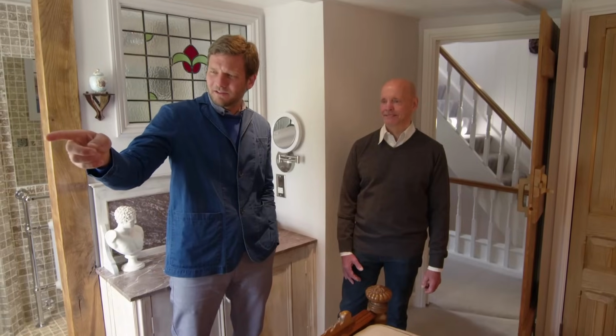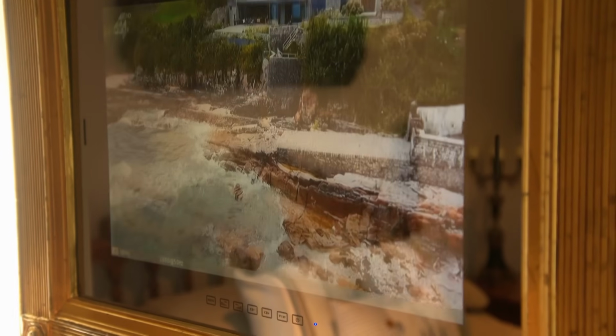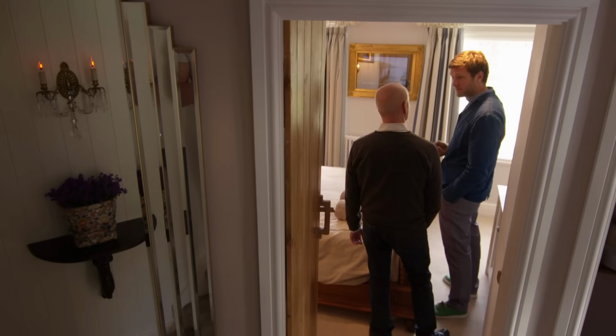This mirror here kind of looks... well, it's suspiciously not actually a mirror, it's a television. There we go. Very good choice of programme. You look familiar.